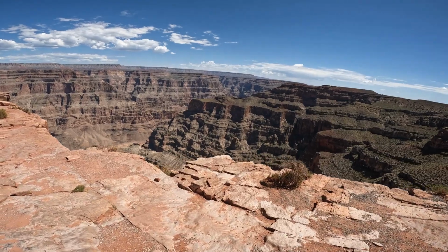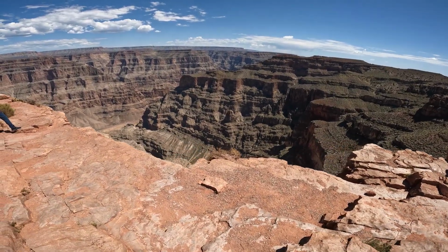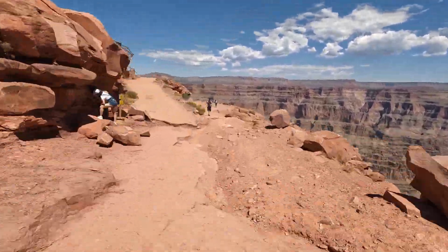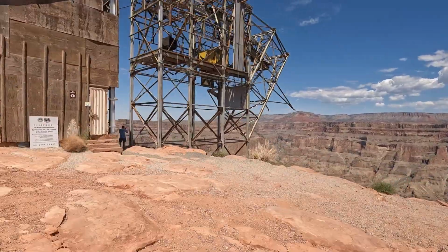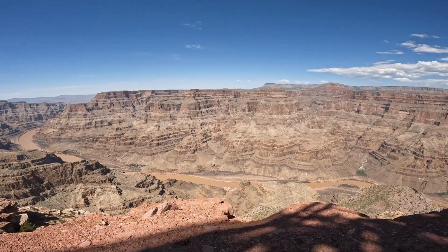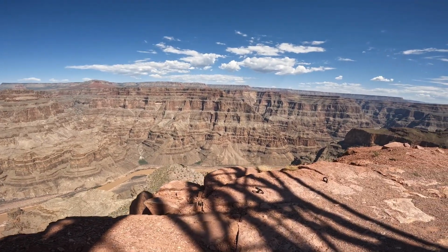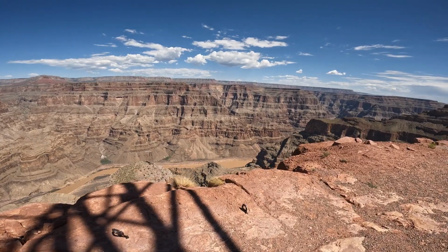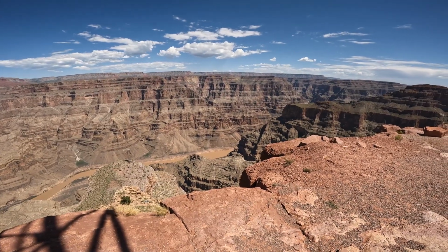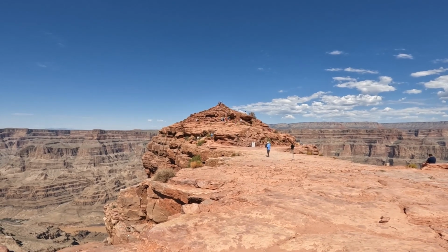Guano Point allowed us to get a little closer to the edge of the Grand Canyon. We followed the path along the edge of the canyon until we reached the old cable car head house at the edge of Guano Point. The views of the Grand Canyon from Guano Point are truly amazing. Climbed to the top of the stone hill and were able to get a full 360-degree view of the canyon.